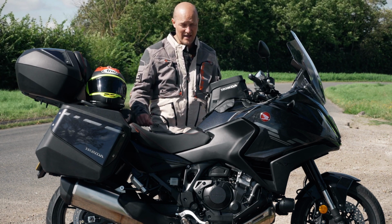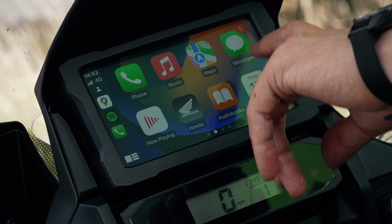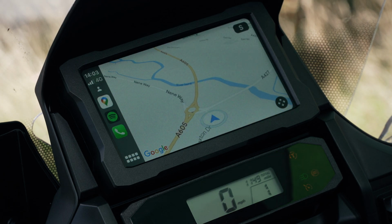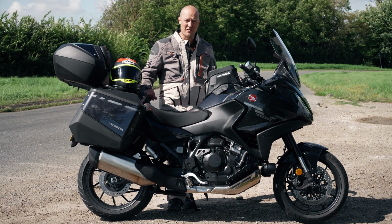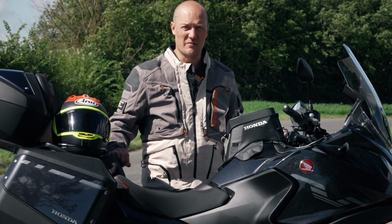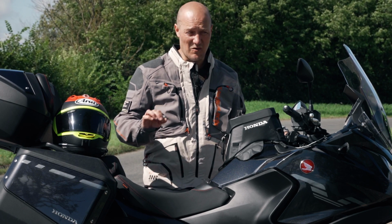One of the best things is Apple CarPlay or Android Auto, whichever system you use. You can plug in your phone, as I've done. I've put it in this bag here, and you can basically see your screen on the dash, and you can use whatever your navigation map app of choice is, and you get it on the screen. You can do your calls, text, anything on the screen, and it works perfectly. It's so much better than many of the manufacturers' own systems, which they have developed. I mean, Apple knows what it's doing, so it kind of makes sense to go with that. So top points for that.